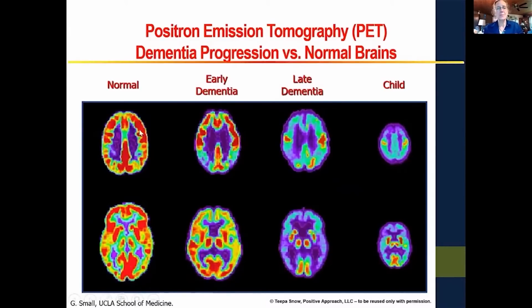So this is a normal older adult. This is somebody with early dementia. This is someone with late stage dementia. And this is an 18-month-old child with nothing wrong with them, other than their brain hasn't grown up yet. So I'm going to give folks a few seconds here, and I want you to tell me what you're thinking about early dementia versus normal when you see this.